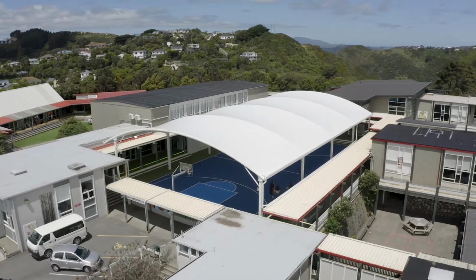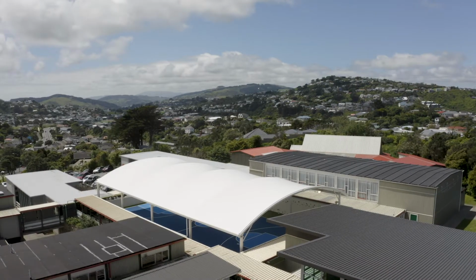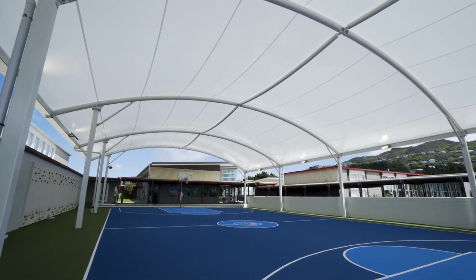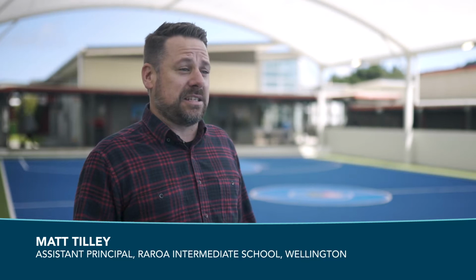This space honestly wasn't used. It really was just a concrete traditional quad in a school, and it was rare to see classes out here. Now, from 7:30 in the morning till 8 o'clock at night, in summer months, this place is packed.